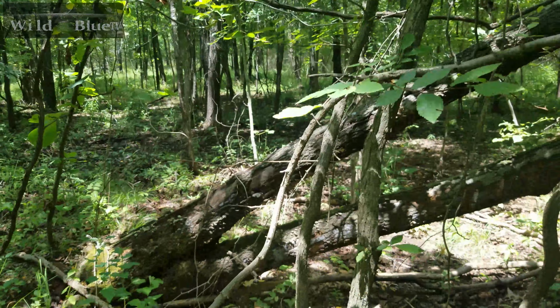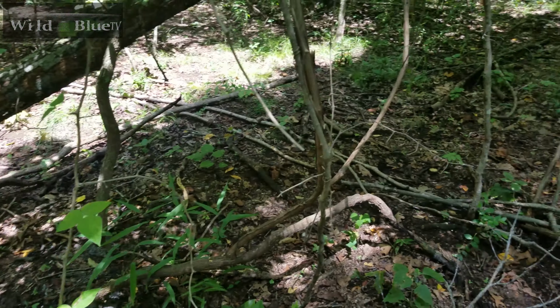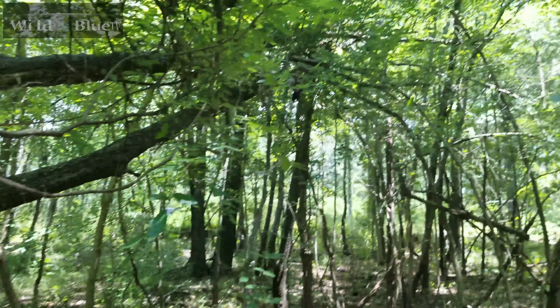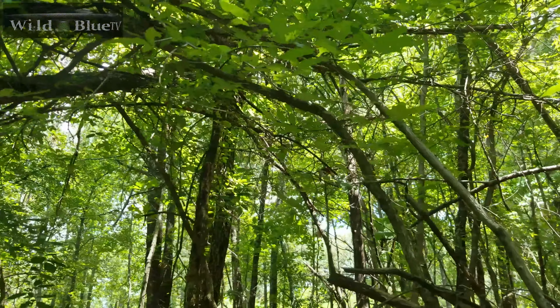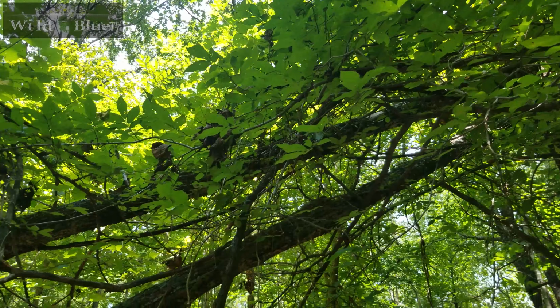A tree that's been pushed over somehow. Possibly the creation of some kind of tree structure here. Aliens are among us.